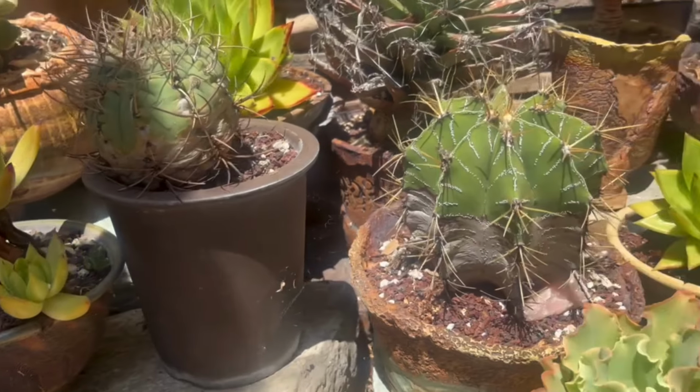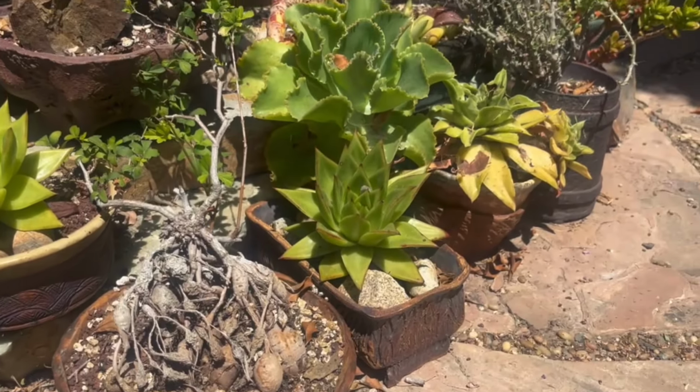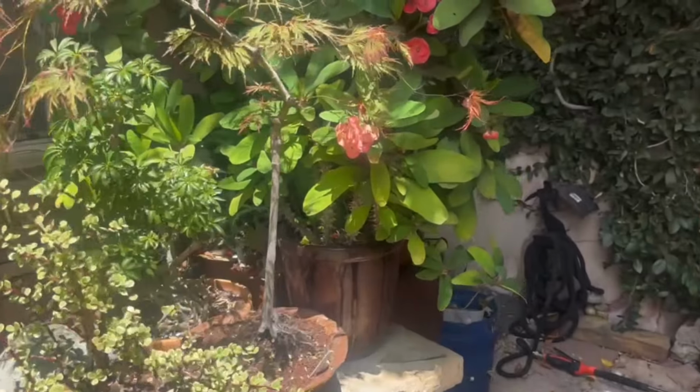A lot of these aren't in your pots, though. No, a lot of them are not. It's kind of a hodgepodge of different potters that I've known over the years. Some are mine, and I just like them.